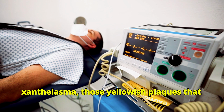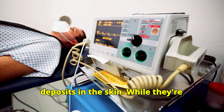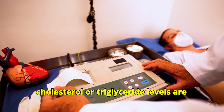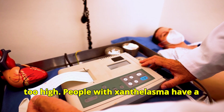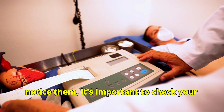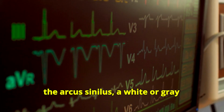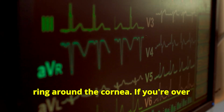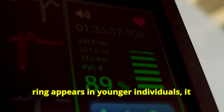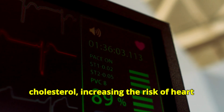The 5th sign is xanthelasma, those yellowish plaques that appear on the eyelids due to cholesterol deposits in the skin. While they're usually harmless and more of a cosmetic issue, they can be a sign that cholesterol or triglyceride levels are too high. People with xanthelasma have a higher risk of heart disease. So if you notice them, it's important to check your cholesterol levels. The 4th sign is the arcus senilis, a white or gray ring around the cornea. If you're over 60, this is often normal, but if this ring appears in younger individuals, it could be a sign of severely high cholesterol, increasing the risk of heart disease.